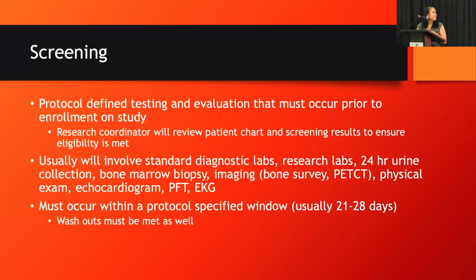Next slide, please. Okay, so the next part is screening. Screening is a protocol-defined testing and evaluation period that must occur prior to enrollment on the study. And so the research coordinator will review the results of the screening to determine if the patient meets eligibility. Usually these screening tests involve diagnostic lab tests, research lab tests, procedures like bone marrow biopsies, echo, EKG, PFTs, imaging like PET scans, bone surveys, things like that. They must occur within a protocol specified window, and that's usually 21 to 28 days. And during that period, the washouts must be met.